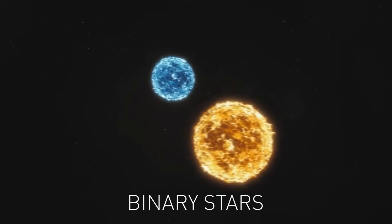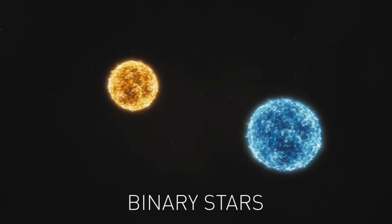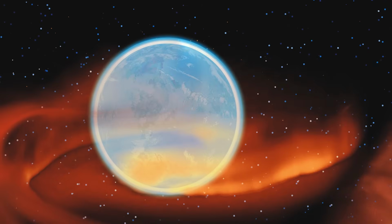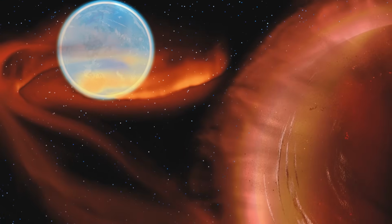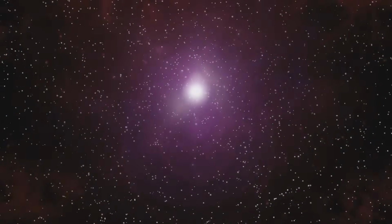Binary stars are 2 stars orbiting around the same center. At some moment, one of the stars, a very dense white dwarf, starts stealing matter from its companion. After some time, this thief accumulates too much matter, which causes it to explode into a supernova.